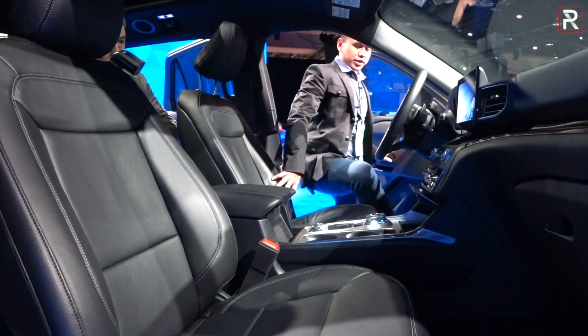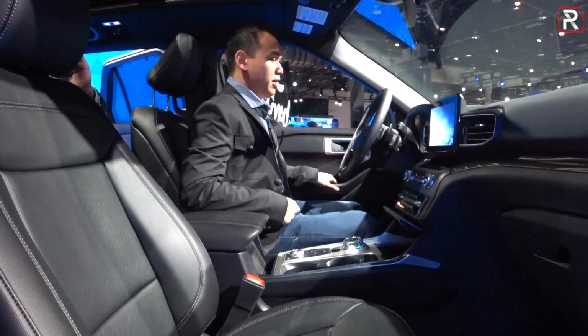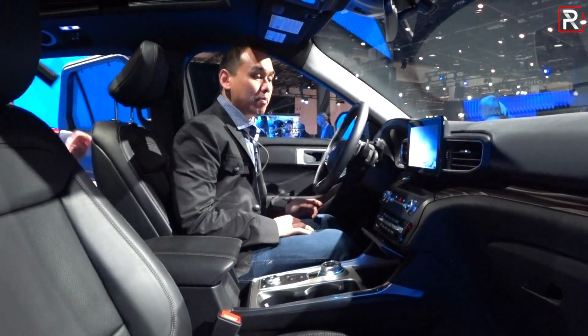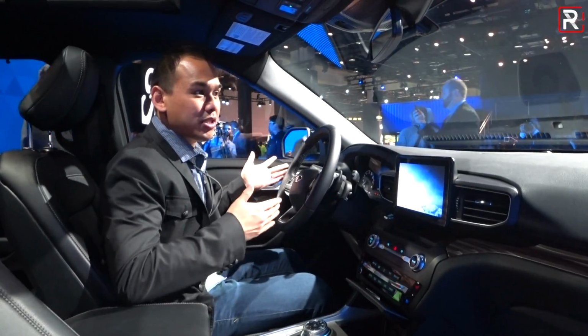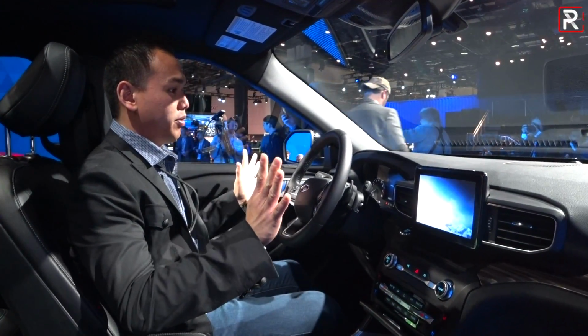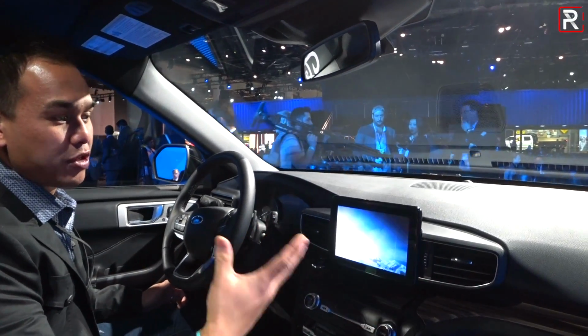So moving into the interior of the redesigned Explorer, I have to say this is probably an area where Ford seriously made some big changes. The previous generation just had an interior that was dated. Even though the outside doesn't look that much different, this is just completely new. Now, one thing you're gonna notice, there's a big infotainment screen here that kind of sticks out. It's got that new tablet style look.